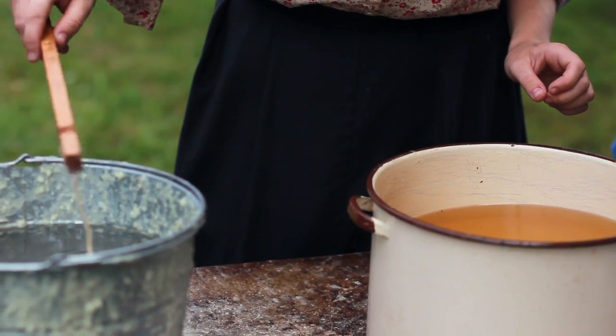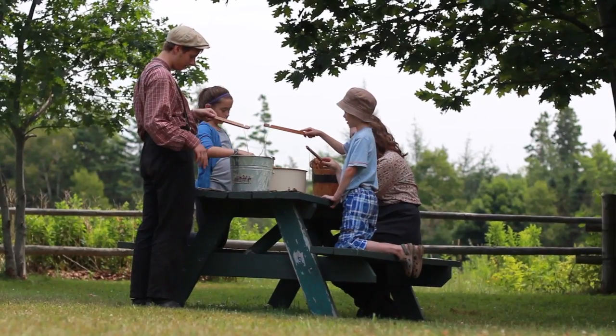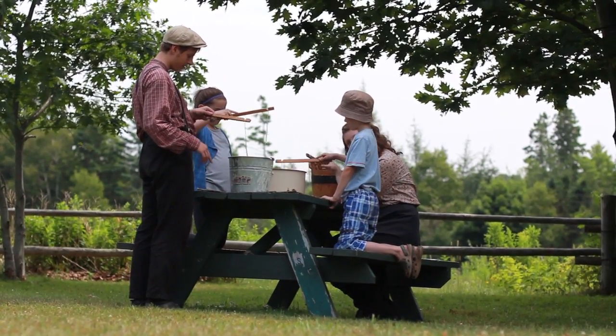Satisfaction from making things with your own two hands. Things that you can take home to show your friends.